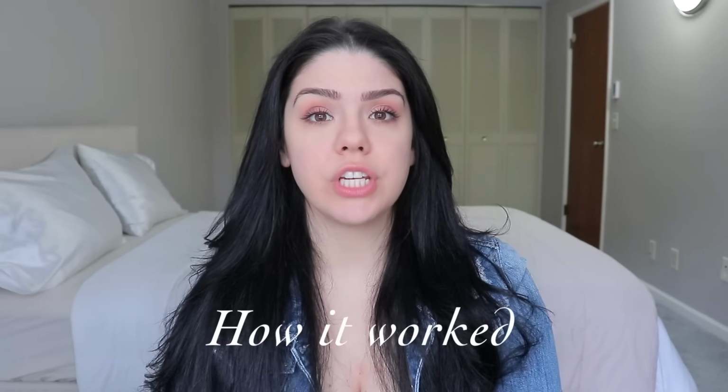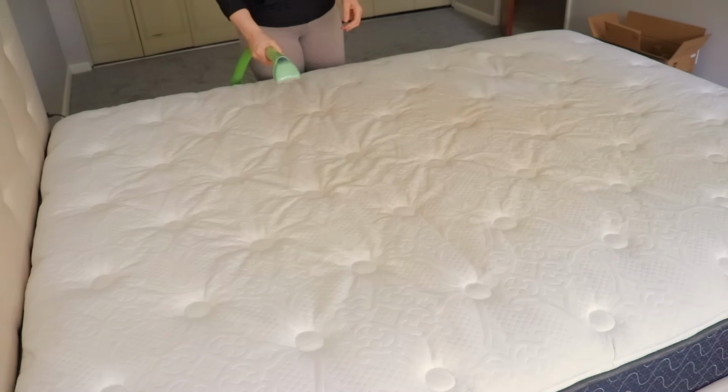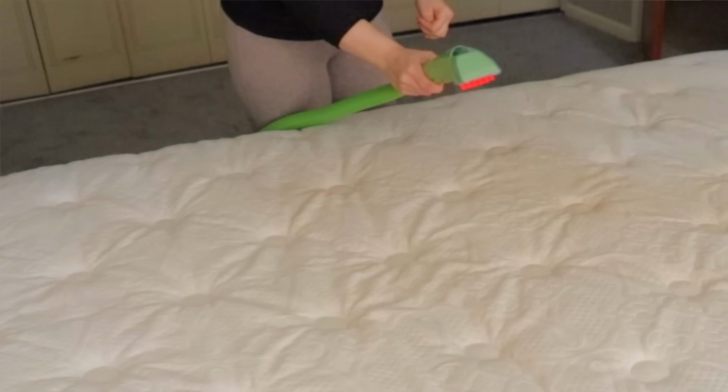Now, when you start the machine, you're supposed to soak the entire bed. Also, vacuum your mattress before doing this. I vacuum my mattress all the time. I've been doing that for years. So that was all set on my end. Make sure you soak the mattress with the little spray gun it comes with, and then let it be for a good 15 to 20 minutes. And that's what I did.